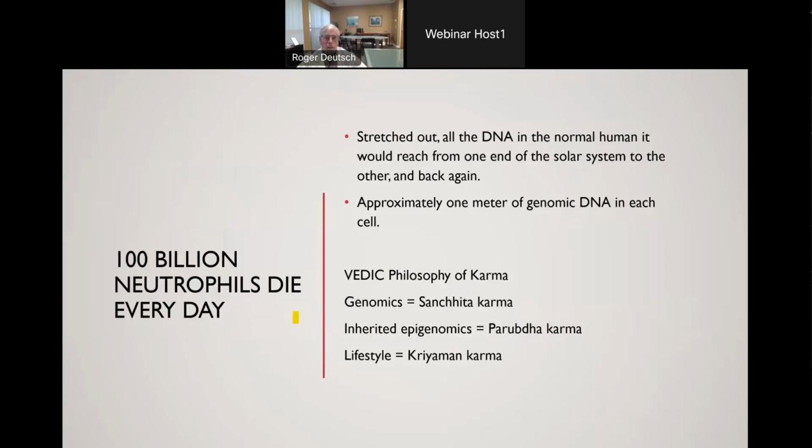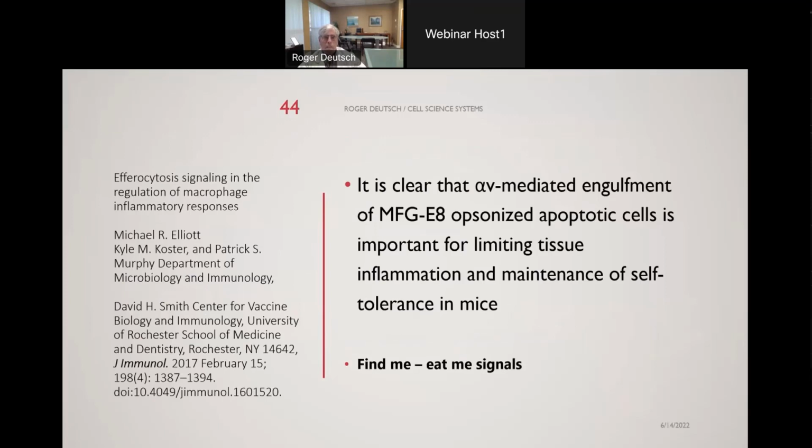And unfortunately, just due to time restraints, I wanted to get into a little philosophy here I think is interesting, but we'll do that if there's time for the questions. But just briefly, I started studying Vedic philosophy a little more than 50 years ago, and I was interested to see parallels between Vedic philosophy and their understanding of karma, which is very similar to genomics and then epigenomics and modifications to genomics through lifestyle. I'm sorry, I don't think we have time today, but if there is time at the end, we'll definitely talk about that.